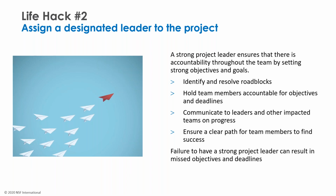Because this is a big project, we want to make sure that everyone understands how it's going to impact their day-to-day, what that may look like for them now and in the future. Failure to have a strong leader that's accountable for that result could result in a lot of missed objectives or deadlines or confusion within the project itself.